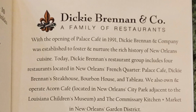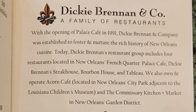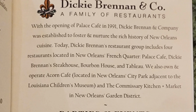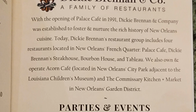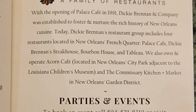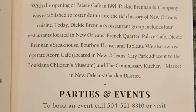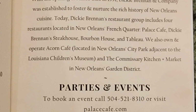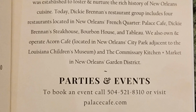Then we have Dickie Brennan and Company, a family of restaurants. With the opening of Palace Café in 1991, Dickie Brennan and Company was established to foster and nurture the rich history of New Orleans cuisine. Today, Dickie Brennan's restaurant group includes four restaurants located in New Orleans' French Quarter: Palace Café, Dickie Brennan's Steakhouse, Bourbon House, and Tableau. We also own and operate Acorn Café, located in New Orleans City Park, adjacent to the Louisiana Children's Museum, and the Commissary Kitchen Market in New Orleans' Garden District.